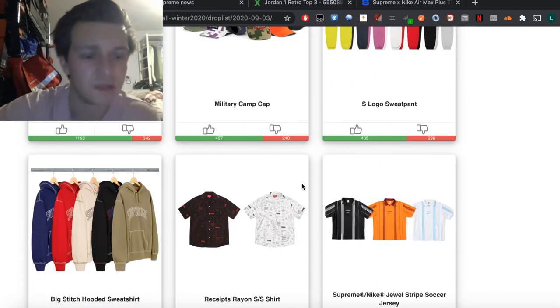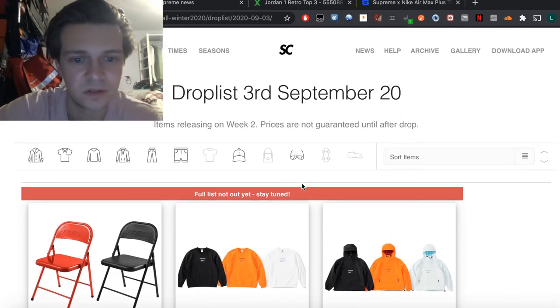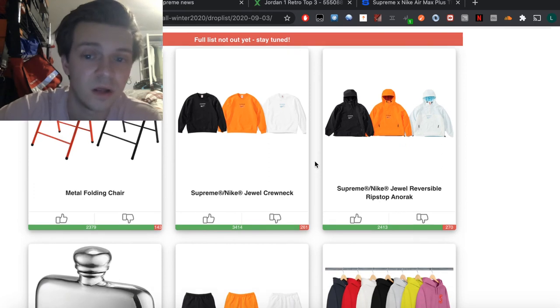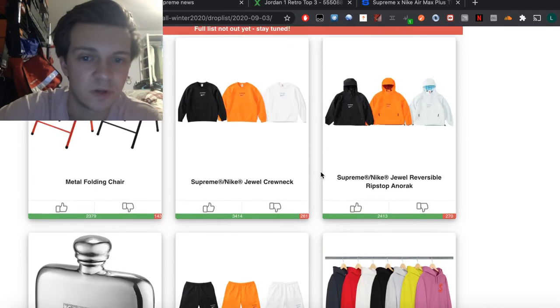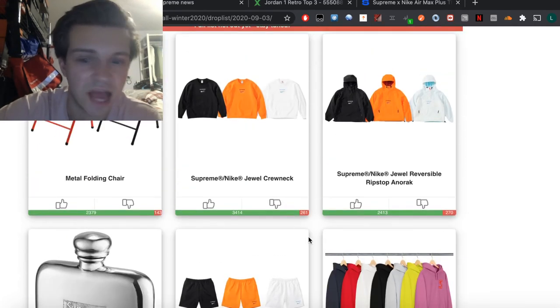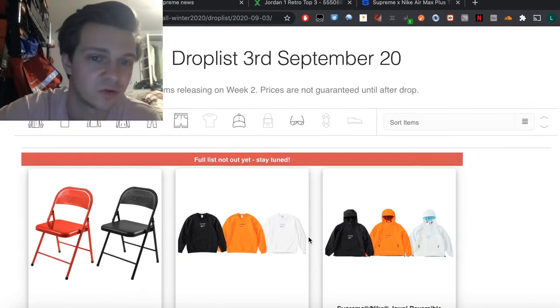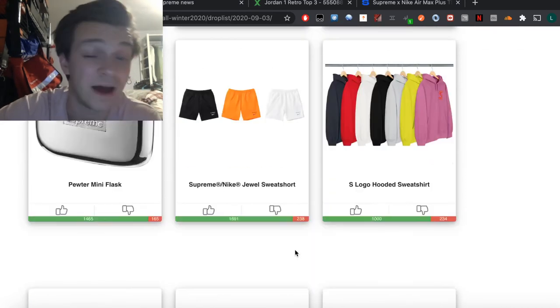Camp caps. And then you can see, so I guess this is the most liked piece. Maybe I'm a little off base on that prediction, but I think people will be going for the jacket because the jacket is very clean. And I don't see the margins on the crew neck being that high, honestly.